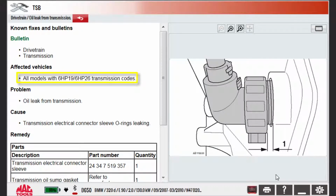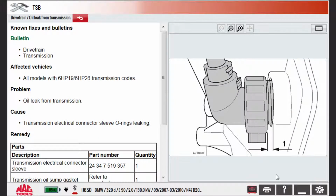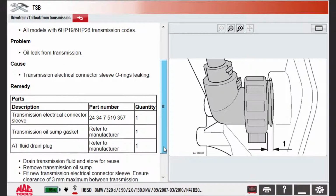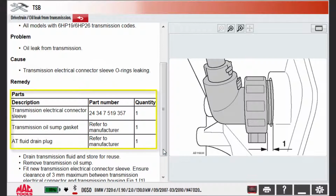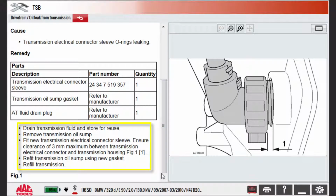I'm made aware that this bulletin affects all models with a 6HP19 or a 6HP26 transmission code, and told that the cause is the electrical connector O-ring. Beneath this, we're given the parts required for the remedy, and the repair steps required to complete the fix.